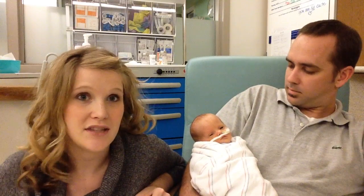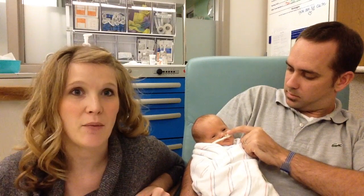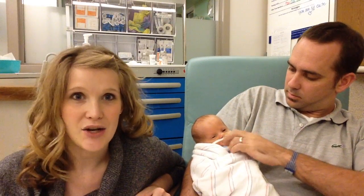So he's still so early, and these are skills that he probably really shouldn't have at this point, but he is showing off, of course, and so this is great. We're going to keep working at it together. We had some kangaroo care today, which was amazing for mommy and for baby, so we'll continue to do the skin to skin, and it's great.